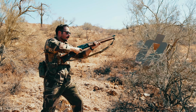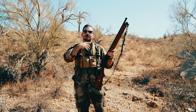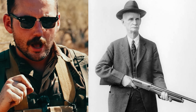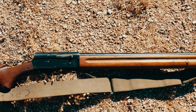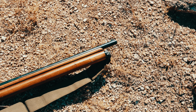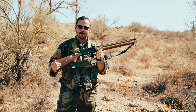Now, the Browning Auto A5 is a legendary shotgun, of course, designed by John Moses Browning, a revered and well-respected weapons designer. He is often referred to as probably one of the best gun designers in the world, if not the best, if we're being honest with ourselves. So he partnered with FN to get this designed and made. It came about in the early 20th century, and I believe it was designed in 1898 and eventually was rolled out in 1905.